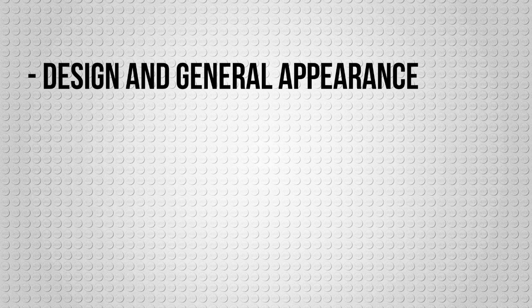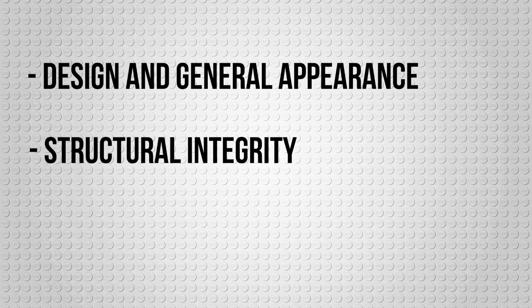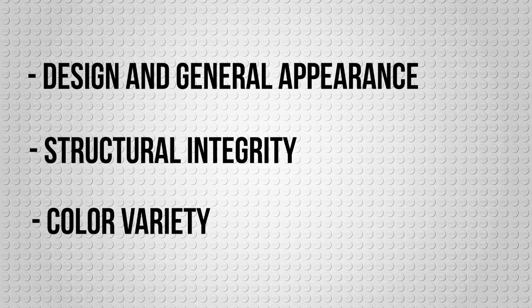To answer this question, we're going to look at a few criteria and see if either system triumphs over the other. These criteria are design and general appearance, structural integrity, and color variety.